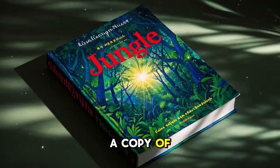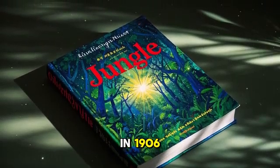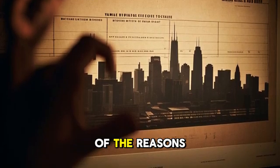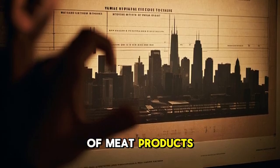I also found a copy of The Jungle by Upton Sinclair, which was published in 1906. This book is about the meatpacking industry in Chicago and is one of the reasons why the United States passed laws requiring the inspection of meat products.